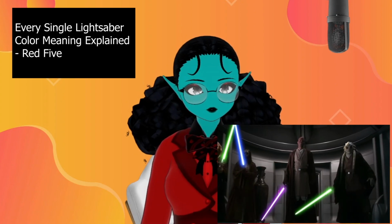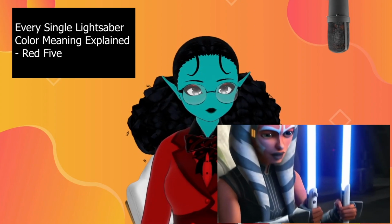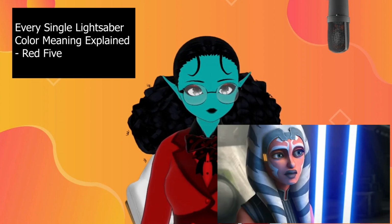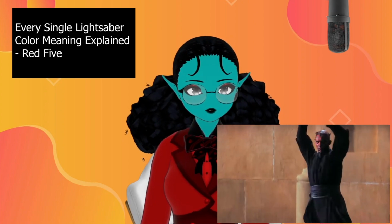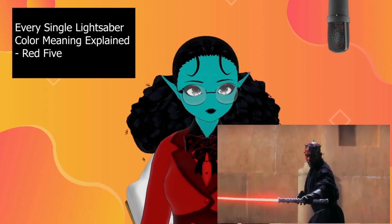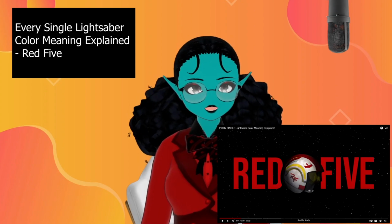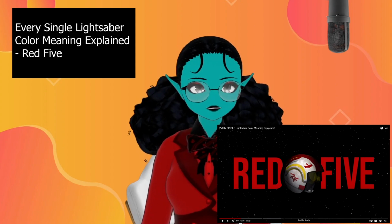As the canon of the universe has expanded, shrunk down, changed, and adapted, so has the lore behind the legendary weapons. Today, we'll do our best to navigate them both and explain the meanings of the various lightsaber blade colors.